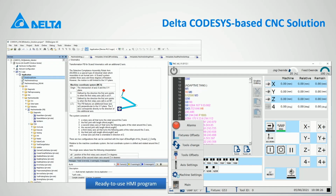Но благодаря Олесио как раз у нас созданы уже шаблоны операторского интерфейса, шаблоны основных функций станка с ЧПУ, которые можно использовать. Are those templates already built into DIADesigner-AX designer? Or they should be installed separately?